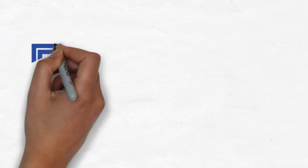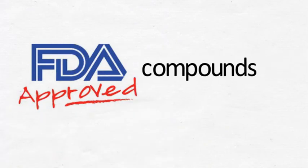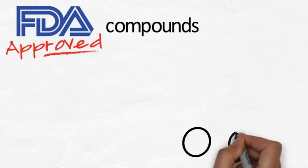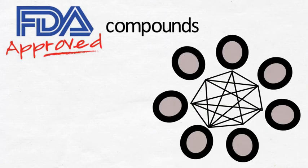During our drug screening process, we focus on previously FDA-approved compounds to find alternative uses for them. Our technology predicts new applications for thousands of FDA-approved drugs based on experimental drug-protein interactions.